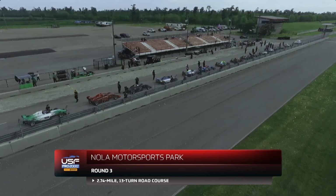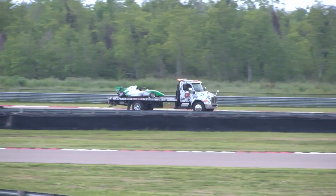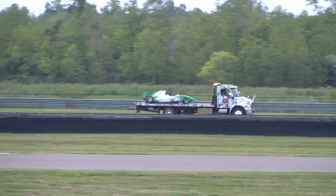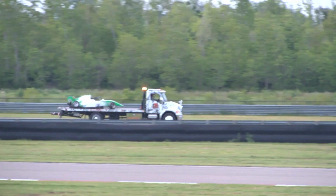We'll have a look here. I think we're going to get a better look at the car of Morales. If we can click to that camera, I'm seeing that here. Yeah, there it is. So you're going to have right front and left rear damage to the Morales machine. So you wonder whether or not he was coming down the inside potentially, or what happened there.